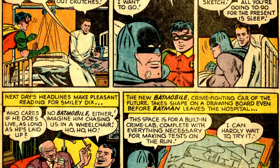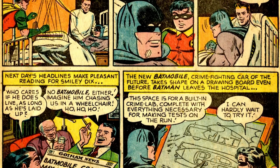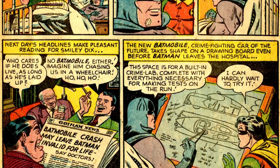The two of them literally came up with blueprints for the new Batmobile while Batman was still in bed at the hospital. Batman then tells Robin while looking at the blueprints he made space for a built-in crime lab, complete with everything necessary for making tests on the run, to which Robin replies, "I could hardly wait to try it."